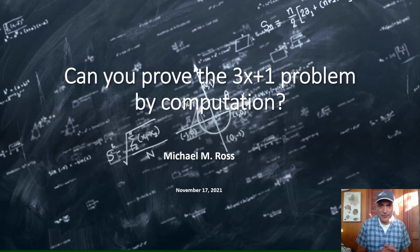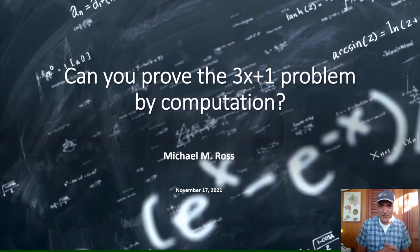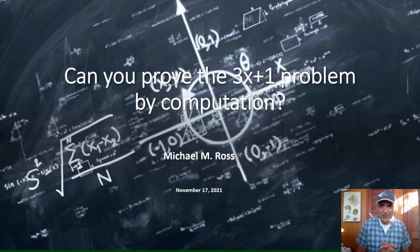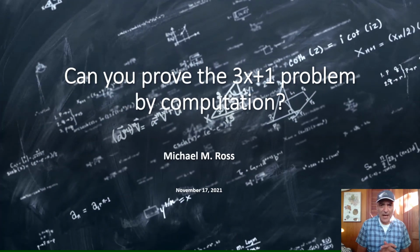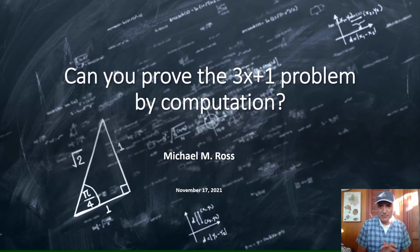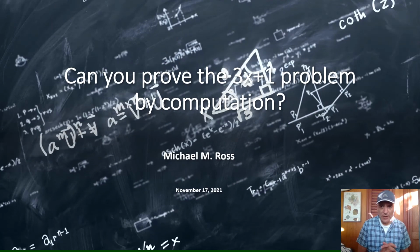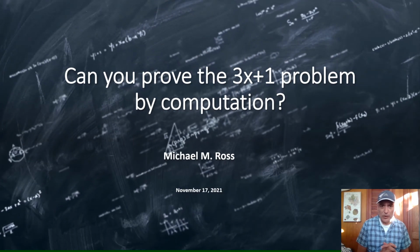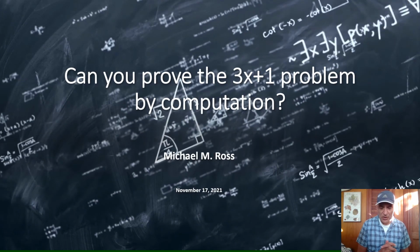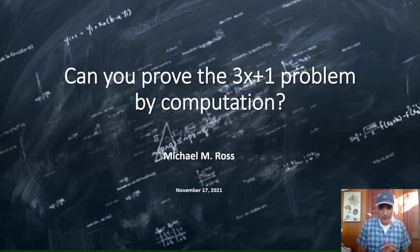Can you prove the 3x+1 problem by computation? It's a bit of a strange question, and there are a lot of other questions I could have used, but I think of the Collatz function, the one the conjecture is based on, as a very, very simple algorithm. And I think it will be solved by computation. Actually, I think a good analogy is the four-color theorem, which was proved by computation.